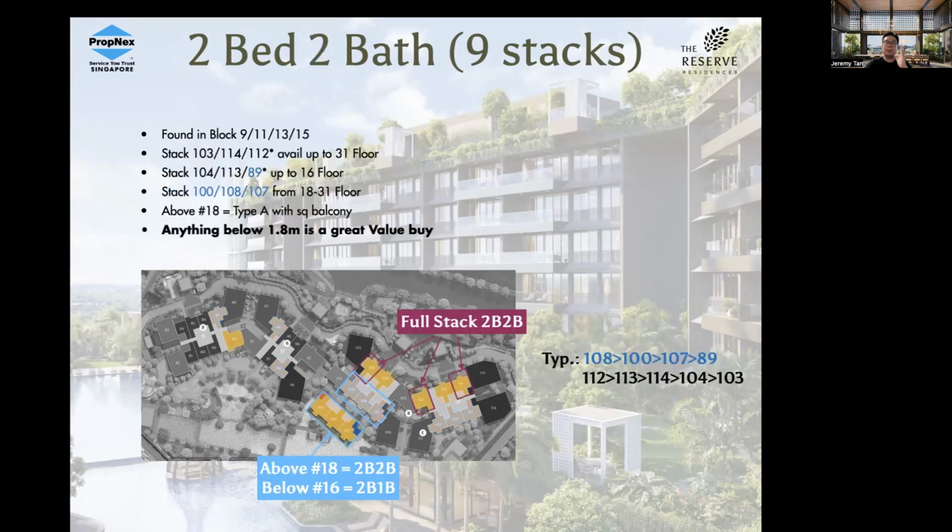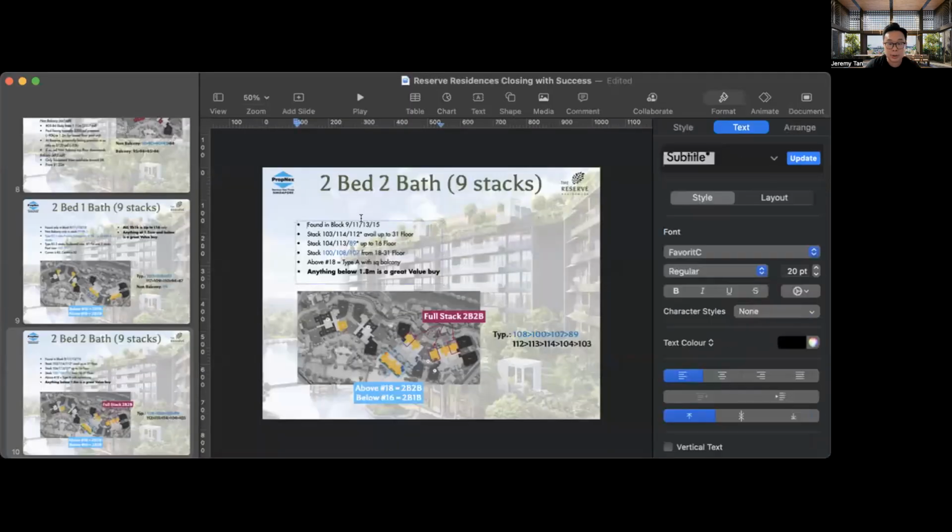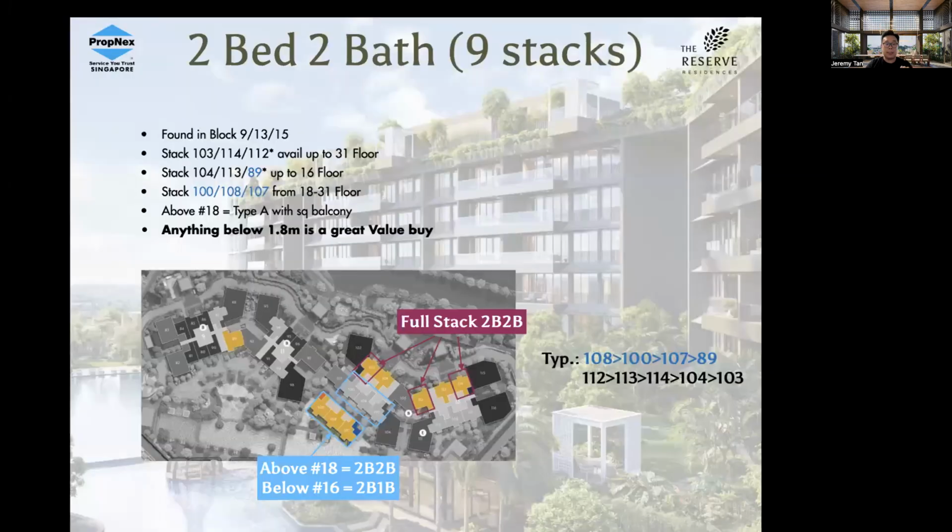So 2 bed 2 bath. Let me simplify it for you, right? Generally speaking, the 2 bed 2 bath, only one stack will be found in stack 9, which is the show flat layout, stack 89. Right, the rest of them will be found in block 13 and 15. Okay, 3 stacks, 103, 114, 112 is full stack 2 bed 2 bath.